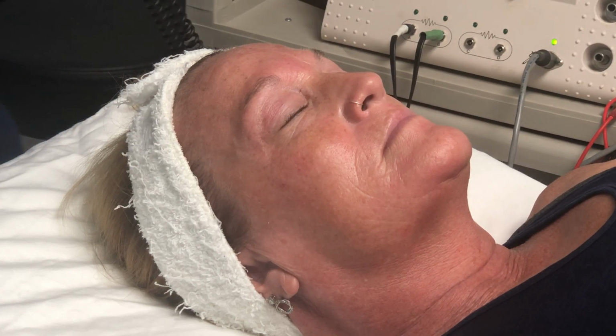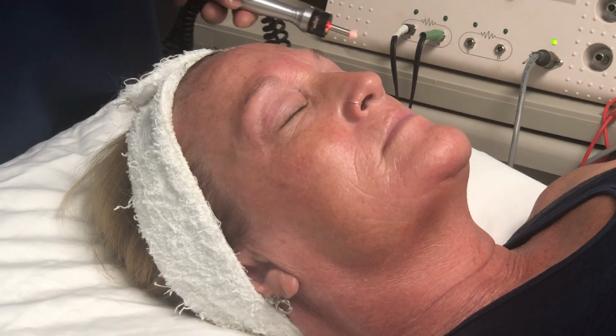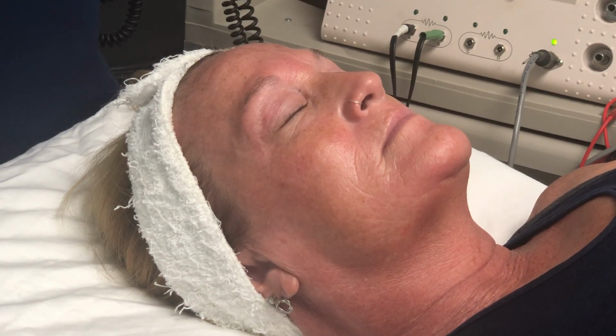So sometimes you get a whole body effect since you're going from one end of the acupuncture channel to the other. And half of the acupuncture point channels either start on the face or end on the face. So it makes it very effective, and a lot of the points are interconnected between the face.